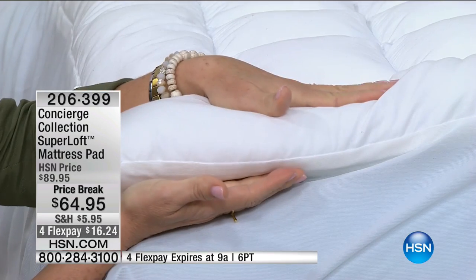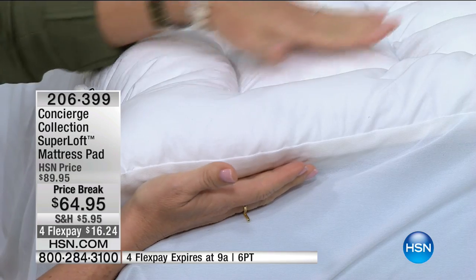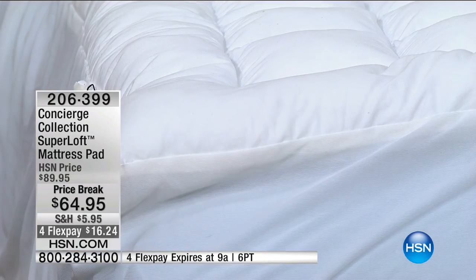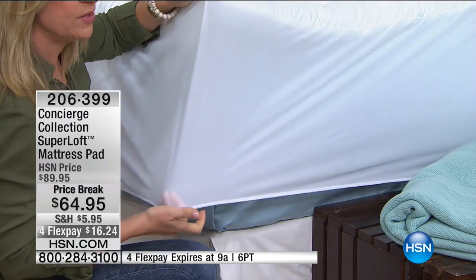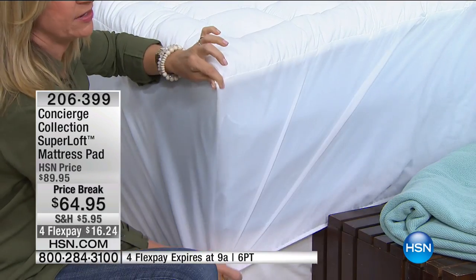Think about it. They just sit on your bed, right? You get in the bed, it slips across. Or maybe flies. It has a little strap. This is going to give you that nice, deep pocket of 18-inch accommodation with that pocketed elastic. It goes all the way around your bed.